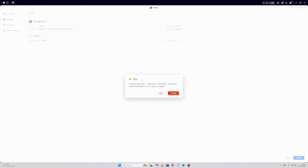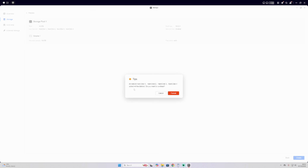Right, tips. Now this is important. If you've got stuff already on the hard drives, this is going to delete them. So be careful. I mean it's fine in my case because they're brand new drives, but if you're using old hard drives, make sure there's nothing on there you don't mind losing, because you will lose it. 1, 2, 3 and 4 added will be deleted. Do you want to continue?